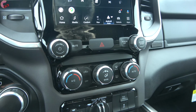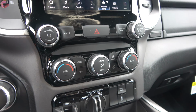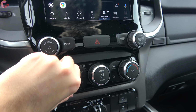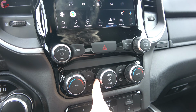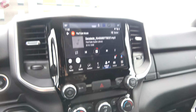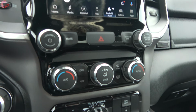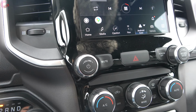Now on this model, you do have really a lot of options. One of those things is dual zone climate. So you have a standard manual climate, but we've got the dual zone that you can see today. Obviously, you just adjust the temperature with these large rubber lined knobs, and you have your zones and fan speeds right there in the middle, and when you do that, it will show up in the display. And right above the display are some volume knobs. So this is for our sound system.